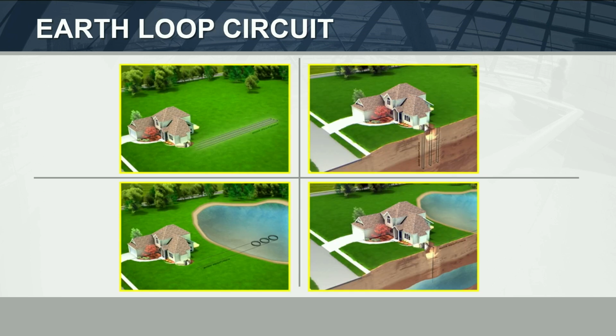We'll move on to the earth loop circuit. So this is probably, in a way, one of the most interesting parts of GEO because there's many options. And there's no best option. It's really whatever works best for that site. So we have examples here. We have a horizontal loop, a vertical loop, a pond loop, and then the bottom right picture shows an open loop, and you can see it's tying into an aquifer. So we'll talk a little bit more about these.